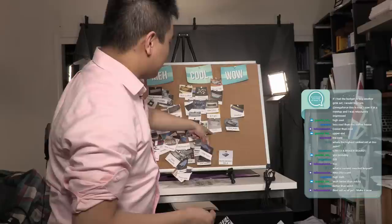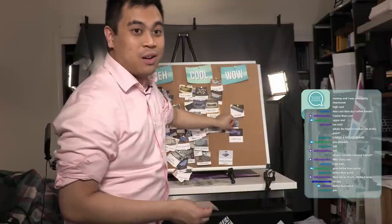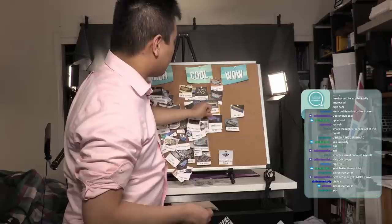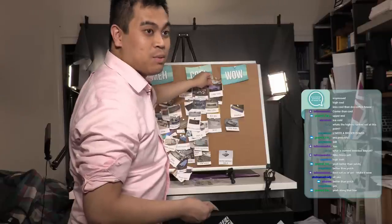Is it cooler than the E6 V2? Like, I think it's in this line. It's gonna be in this line. I don't think it crosses the WoW. If it's cooler than the E6 V2, we can move it up here. If it's cooler than the E7, it goes up. If it's cooler than the IBM, it goes up. If it's cooler than the 910, it goes up.